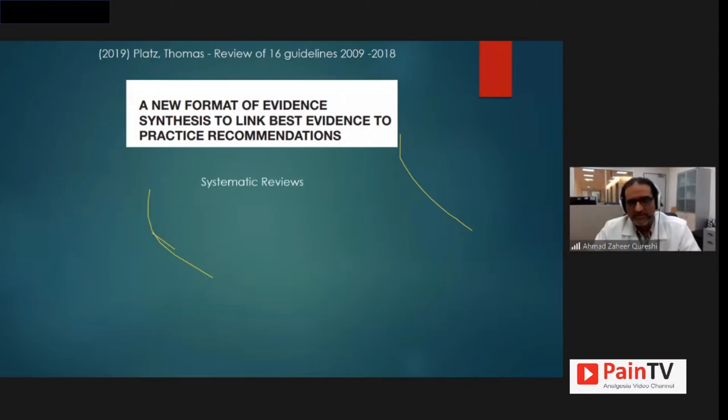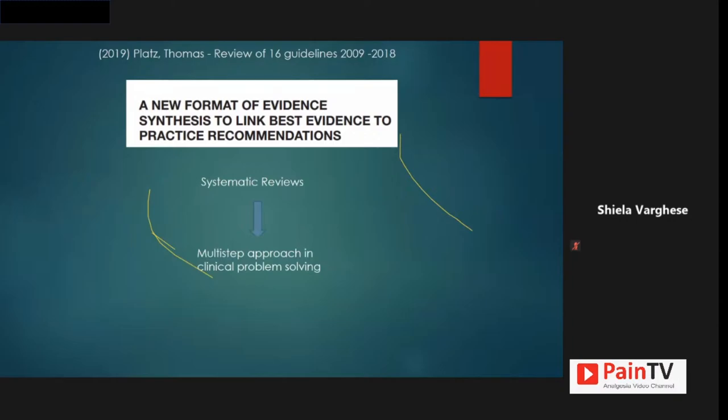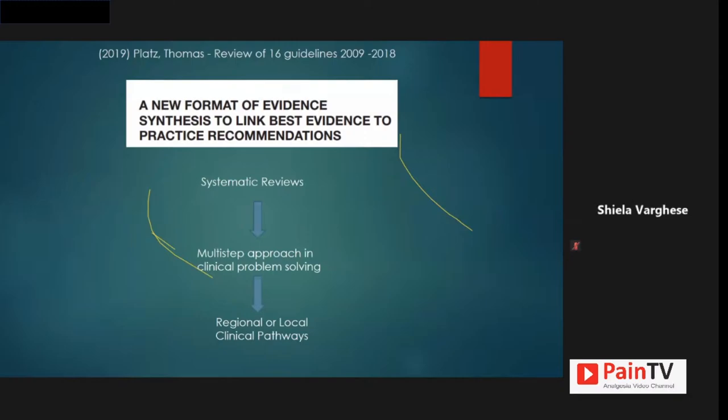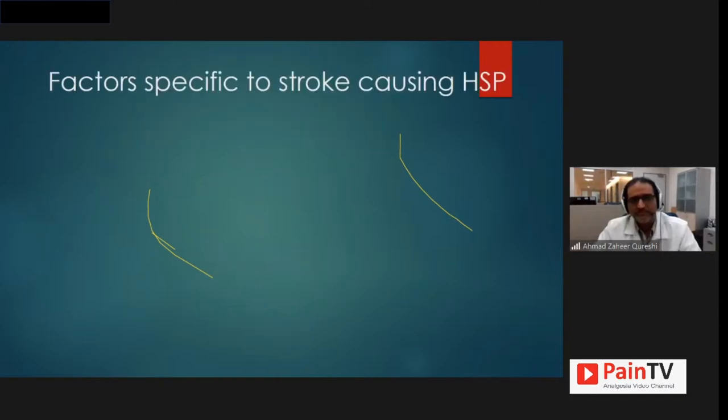So he had suggested to come up with evidence of systematic reviews and to devise a multi-step approach in clinical problem solving. There is a lot of information out there, but how to execute this information into clinical practice is a challenge for clinicians given the vast amount of evidence and literature available out there. And the idea is to have regional or local clinical pathways, which could be improvised based on different health systems.